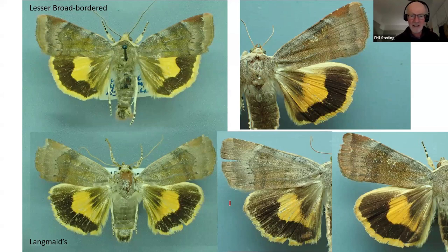And in my experience, in southern England, we're getting more and more experience of Langmaid's yellow underwings. Quite often, the ones that appear in moth traps in the autumn are very, very similar to lesser broad border yellow underwing. Is there anything in the forewing character that can help you separate out lesser broad border from Langmaid's?